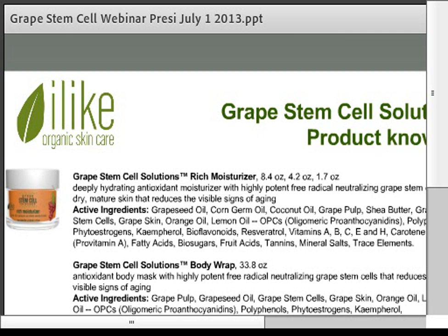What you would do is exfoliate the body first with the Grape Stem Cell Solutions polishing scrub, and then shower it off and then apply the body wrap, wrap the client for 20 minutes, and then the client would detox in their body wrap for 20 minutes. And while they're detoxing in the body wrap, you can do a wonderful, beautiful scalp massage, or even do acupressure on the face during that detoxing period. You can create a wonderful body treatment around these three products, the polishing scrub, the body wrap, and the body lotion, which we're going to talk about next.